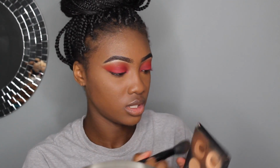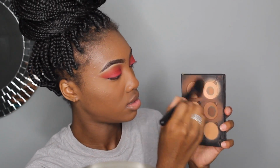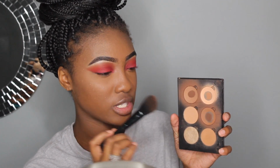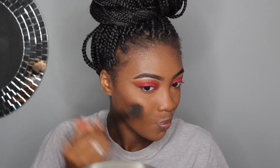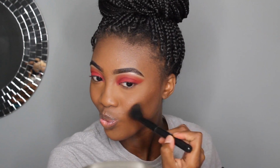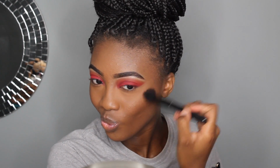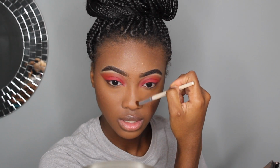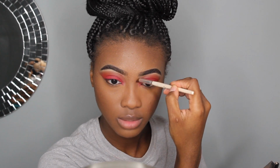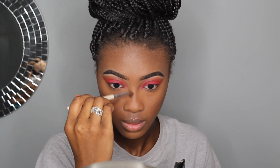All right, and then I'm gonna start contouring my face a little bit. I'm gonna use these two shades here. I think it's Espresso and Havana. Alright, and then I'm going to take this color here, and I'm just going to contour my nose a little bit.